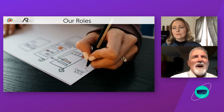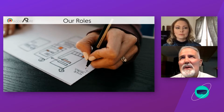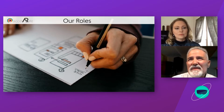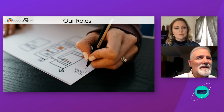Think a minute about our roles. As user experience researchers, we are focused on understanding our users' problems, needs, and goals, and effectively communicating our findings to our constituents, and then objectively evaluating and testing technology designs and solutions.